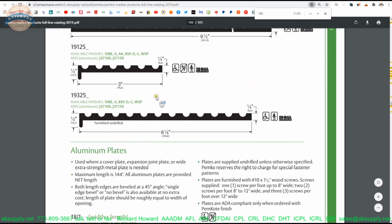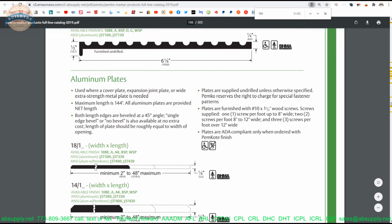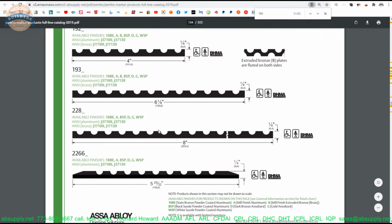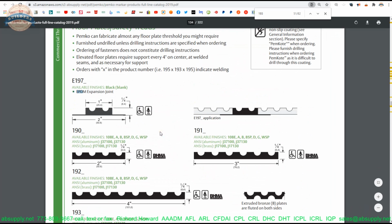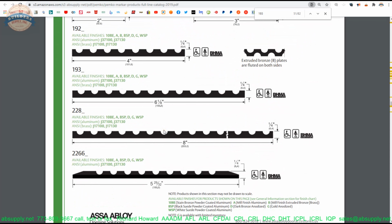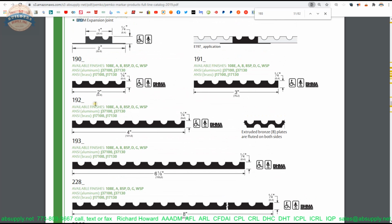Additional floor plates as we continue to move through. So provided unwelded, I do think they're basically saying this is a single piece. Now they can, and I have had done in the past, applications where we've needed something special, and we have had this material welded together. Custom fabrication is not unusual, especially when you're creating thresholds for use around floor closers as well. You'll see that.